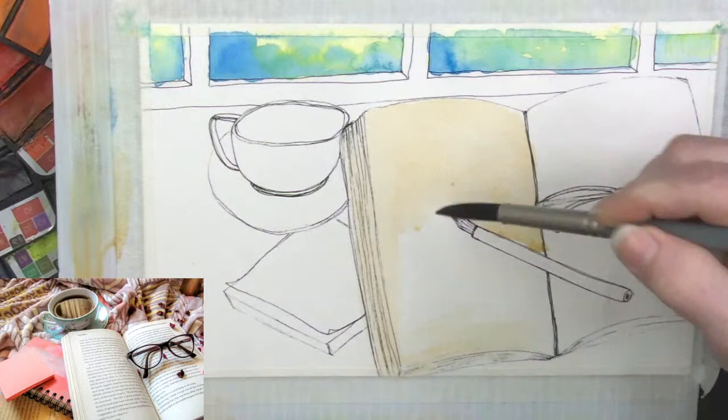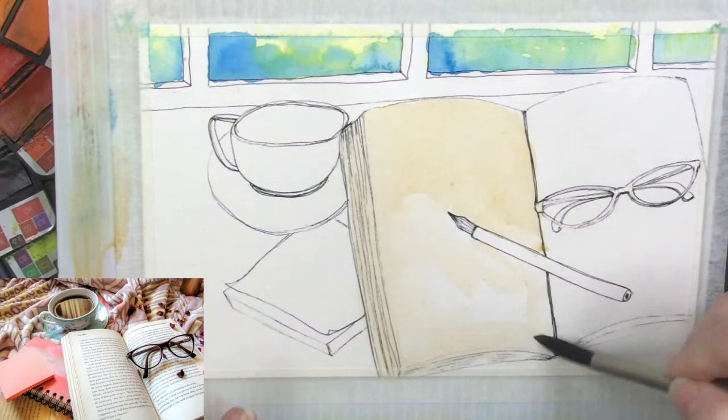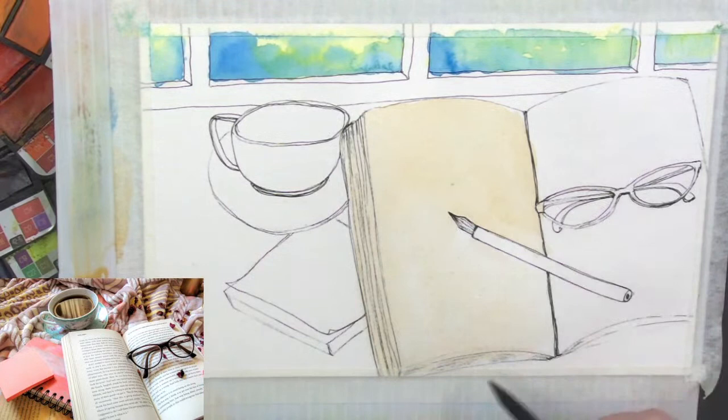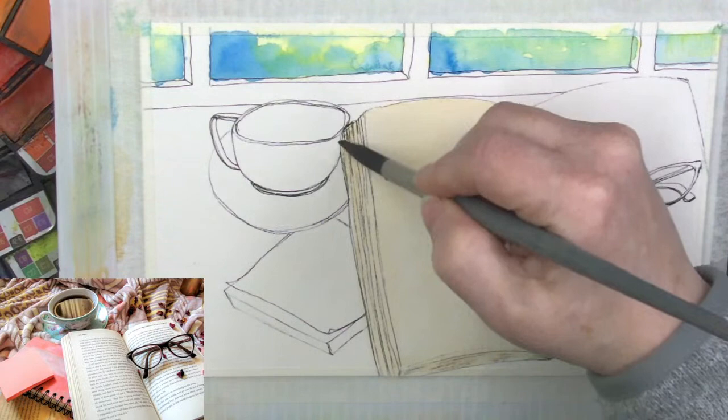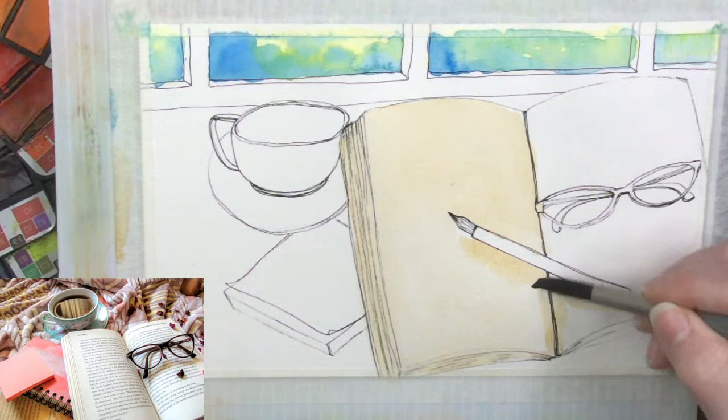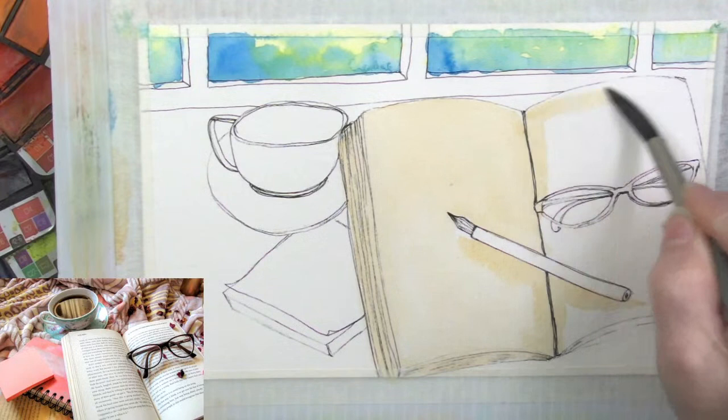And like I said, I'm not going to actually draw anything on the pages of this book. And the reason why is I want to leave room for you guys to make your own decisions sometimes, you know? You can put yourself into this. You can put your own take on what kind of a book this is. Maybe it's a journal. Maybe you're writing in your journal. Maybe you're doing your morning pages in your journal, and this is in front of the window. It's just going on so nice and easy here.